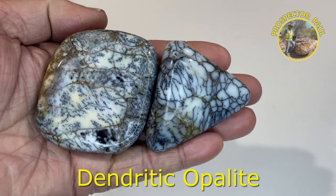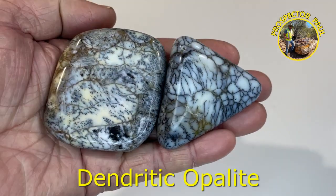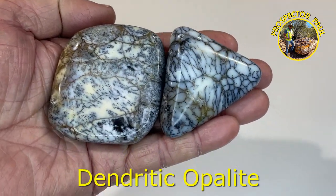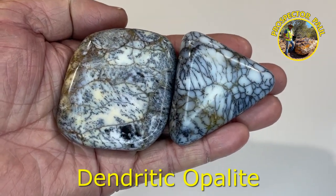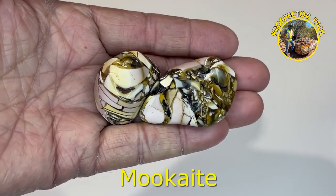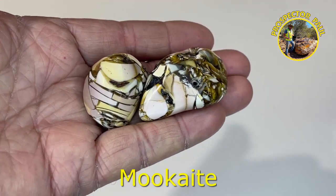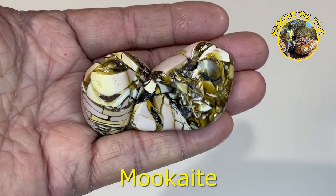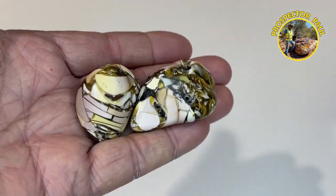This is Dendritic Opalite. Along with Mookaite, there was a lot in my exhibition piece, only because I have access to a lot of it. This is from Norseman in Western Australia. This is some Brecciated Mookaite. Brecciated meaning broken up, so it's been broken up and then given enough time and the right elements, it gets joined back together to form a solid rock again.